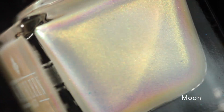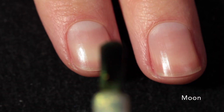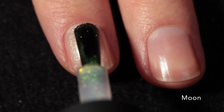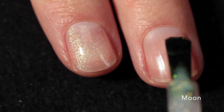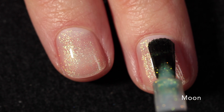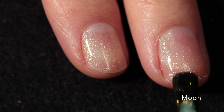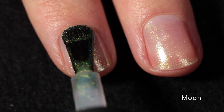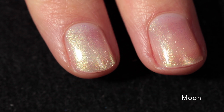Let's start with Moon, and this one is definitely the lightest polish in the collection, and it's described as a white base with a heavy dose of glowy gold to green to aqua shimmer. So this polish is very sheer. As you can see, it does build up in 3 coats, but it still left my nail line visible after the 3rd coat. But you know that I love sheer polishes, so I'm a big fan of this one.